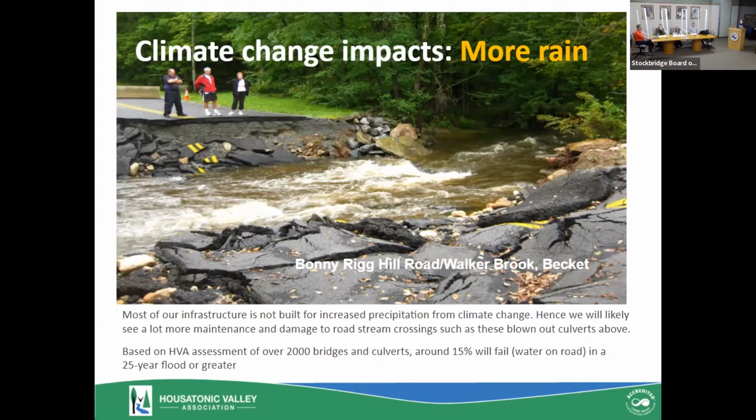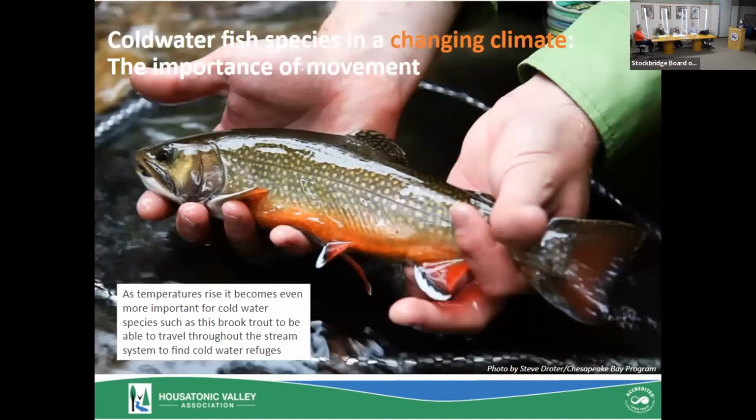And the other, next slide, it's not only an impact to the infrastructure. We want to have some connectivity under these roads so that our cold water species, such as the native brook trout, can find refuge upstream. They often need to move from warmer streams up and find colder streams, and especially as we're seeing our changing climate, higher temperatures, this is going to become important. So this work furthers the watershed goals, but also the goal is to provide greater climate resilience to the towns and the communities.